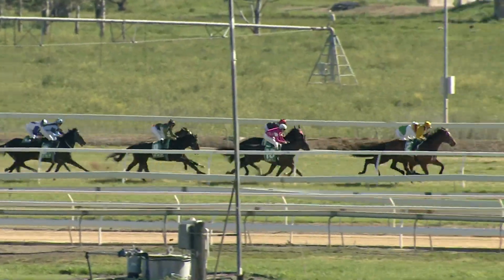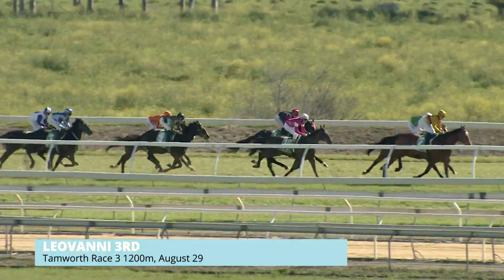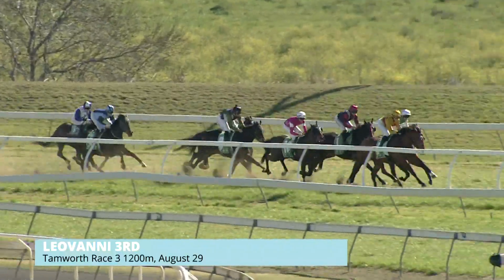It's Lena Varney. You'll spot her in the blue colours. Now, what you don't see, she misses the start by 4 lengths. There was probably a bit of a delay early. A number of horses took a long time to load up, so she was in the barriers for a long time. She can be forgiven for this. Love the work she does late.